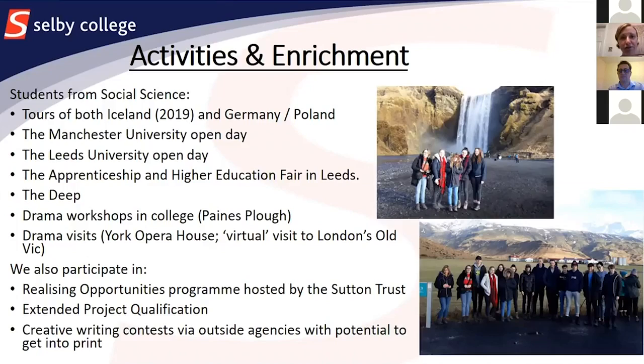Similarly, we've had a long history of running tours of Germany and Poland, visiting important historic sites and so on, and that is something that, once this situation improves, we would certainly want to reinstigate. As well as that, within English, we try to take students to experience different drama plays or performances within theatres. We think it's really important. So where the opportunity arises, we will get students to go and participate in those.